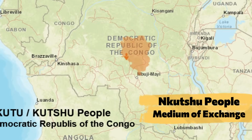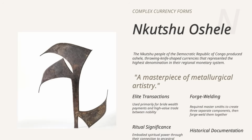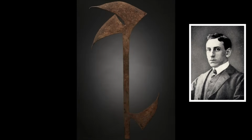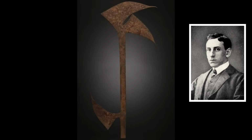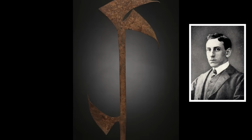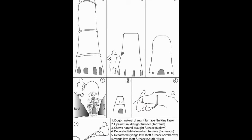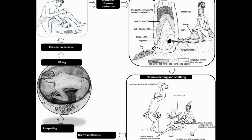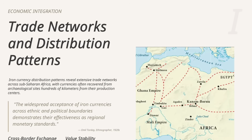The Nkutshu people of the Democratic Republic of Congo produced oshele, throwing knife-shaped currencies that represented the highest denomination in their regional monetary system. Hungarian ethnographer Emil Torday documented these pieces in the 1920s, noting their role in elite transactions and tribute payments. The complex forging process required mastersmiths to create 3 separate components, then forge weld them into the final form. Iron currency distribution patterns reveal extensive trade networks.